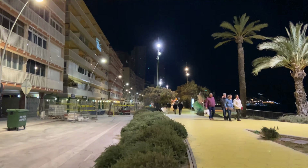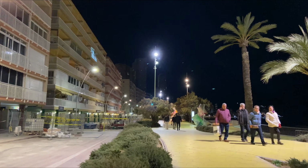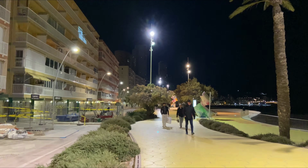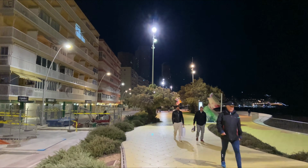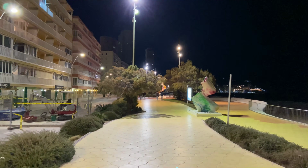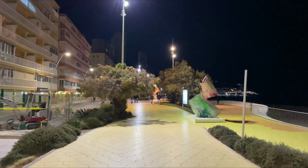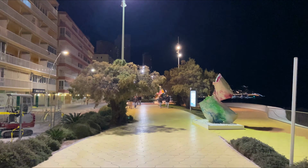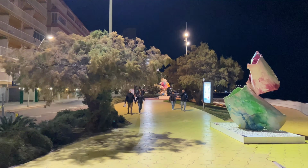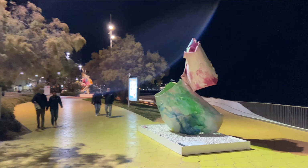Ooh, there's a lot of people. There's quite a lot of people walking by. That's good. That's nice. We like it. Busy, busy Benidorm. Oh, these are the building works, by the way. You know, Benidorm is almost every single year planning and preparing and executing some kind of road building works. And it happens every single year.